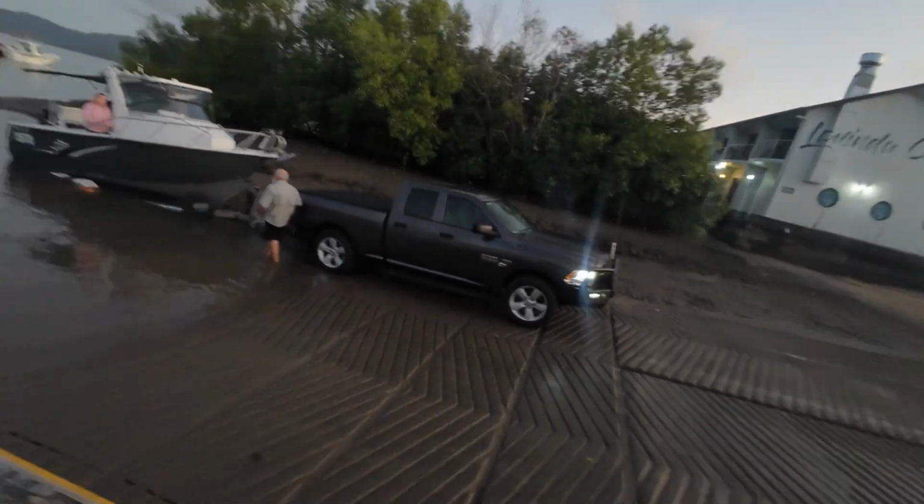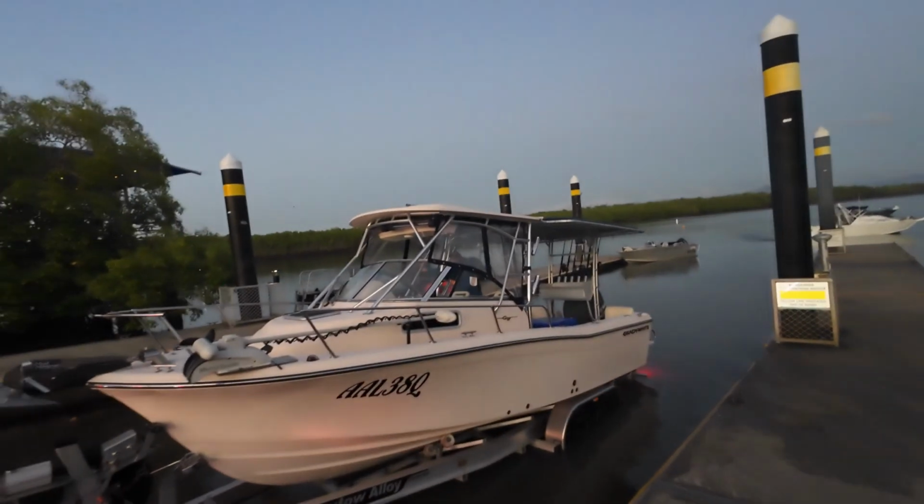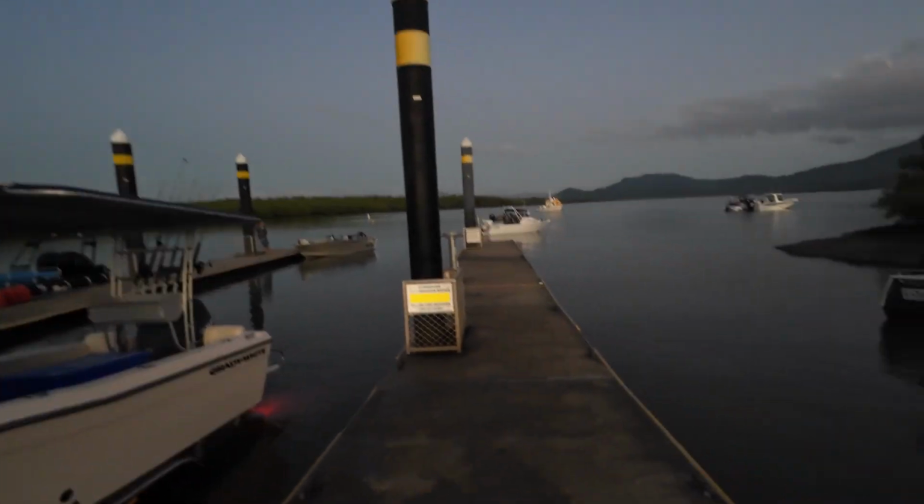Oh, it's the next day. We're prepping and we're off to the jetty. We'll see how we go. She's a bit crowded here today. A few boats.